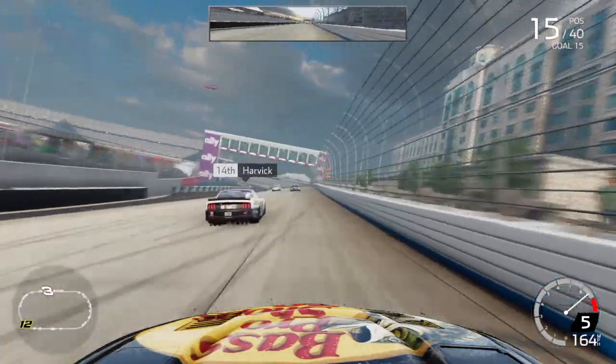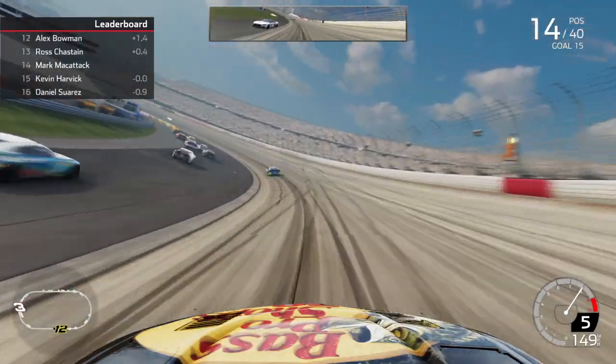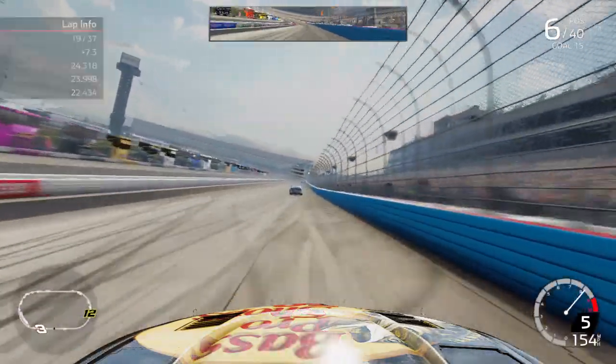Okay, just heard from the crew chief. Got pit in the head. A couple cars might be pitting this time. Yep, there they are. Actually, quite a bit. Wow. Quite a bit coming down this time.